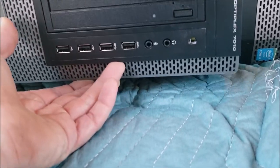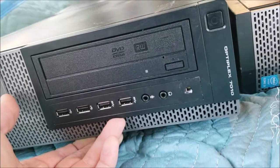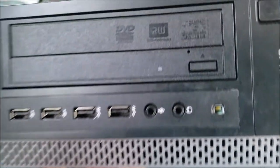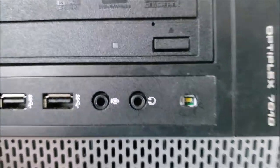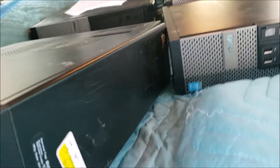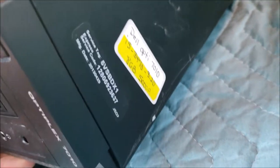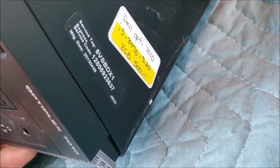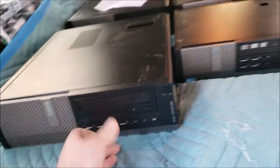And these, I think, are a little bit older. These are Optiplex 7010s. Well, something's missing there. But anyway, these are from 2013, and I like the way they wrote that on there. These have third-gen i5, so again, not a bad haul.